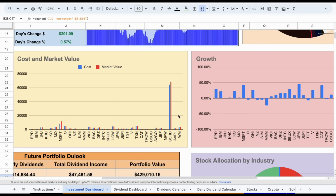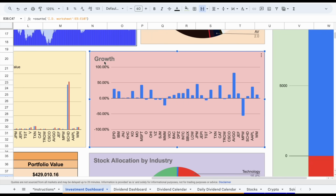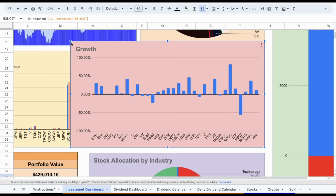Now, if we zoom over here and look at my growth tab, you can see this month has been really good. Most of my positions are now winning positions. Now, no doubt, I still have a few losing positions. I'm down quite a bit on 3M. My biggest loser is MPW, but my winning positions far outweigh my losing positions as of right now.